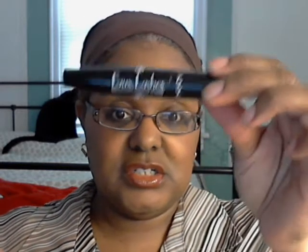Doesn't really separate them that much. It's kind of clumpy. But I'm not disappointed in it. I kind of like it. And that's just the way it is. So I like the 4 Lashes. This is not bad. That is all. Now I think that's really it.